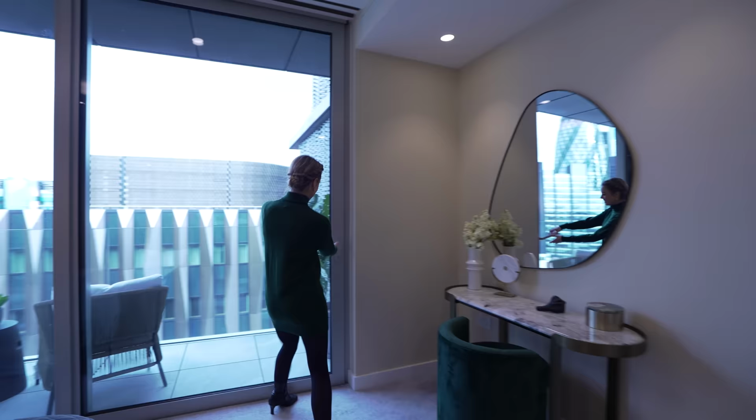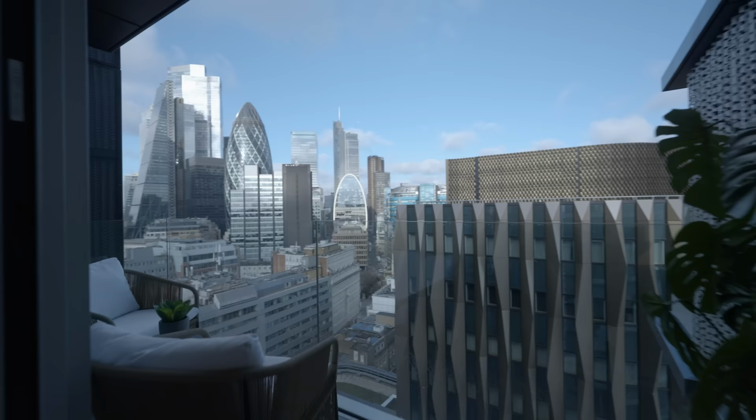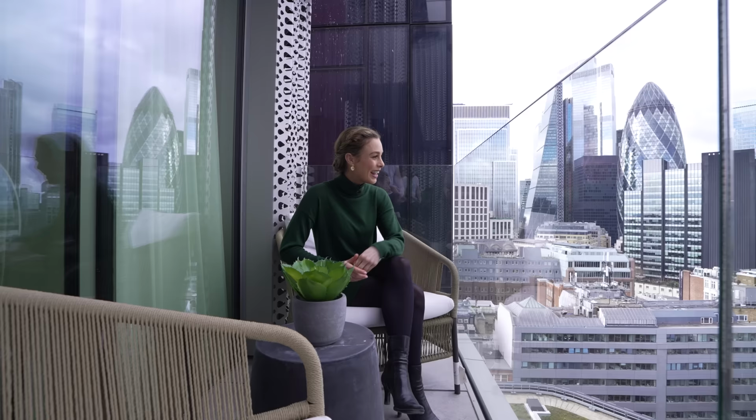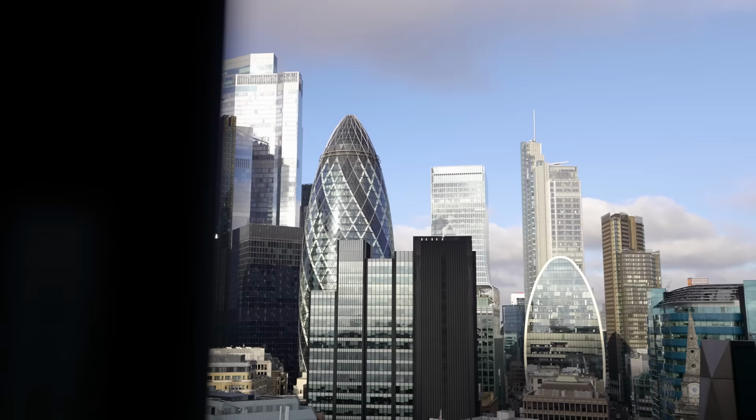Need all of my strength here. There we go, triple glazing, that's why it's heavy. Wow! Oh my goodness. So I could come out here with my morning coffee or an evening glass of wine and just have one of the most iconic views there is.